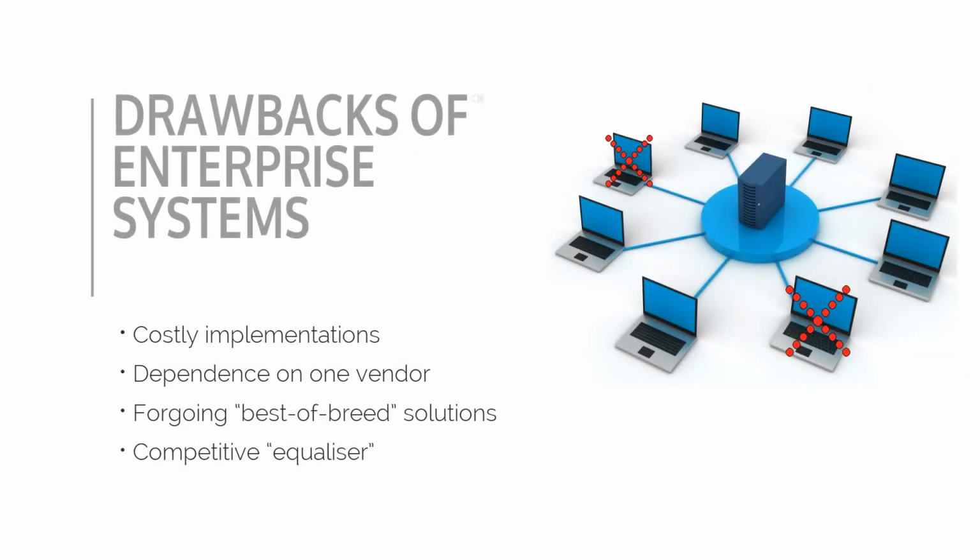So far, I have painted quite a rosy picture of ERP systems and argued that they can provide important benefits for organizations. This is true, but there are also drawbacks. First, ERP systems are huge and complex pieces of software, and they are to be introduced into complex organizational settings. Thus, implementations can become very costly, both in time and money.